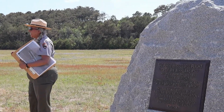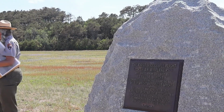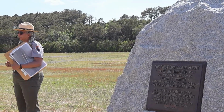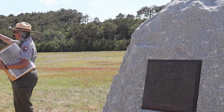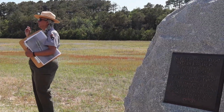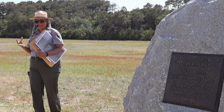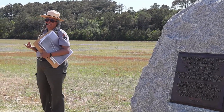On that day, it was 32 degrees out. The winds were coming from the north, 25 to 27 mile an hour winds from the north. It's pretty cold and freezing. And they were like, well, we're not going to try to fly up on the hill anymore. We're going to try to do it here on level ground. Now this flyer weighs about 605 pounds. And they're very skinny guys here.